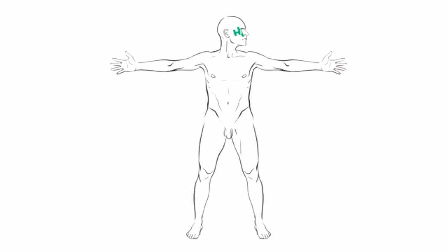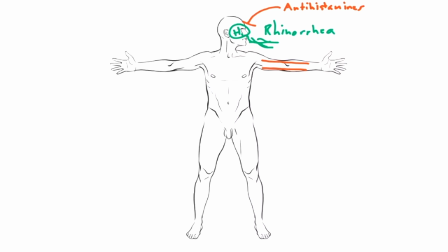We'll just write H1. And stimulation of these will lead to mucus production, and if excessive, can actually give the patient rhinorrhea, or a runny nose. So when a patient has a cold or has allergies, antihistamines can be administered to decrease the runny nose. So now I will draw in some blood vessels and draw the H1 receptors on the blood vessel, just for H1. And when stimulated, these blood vessels will dilate.